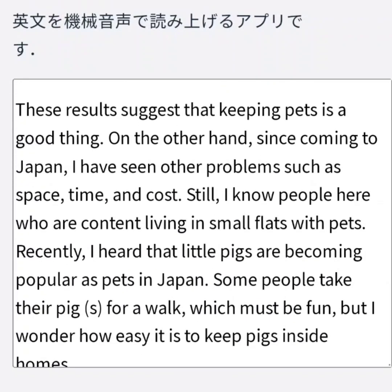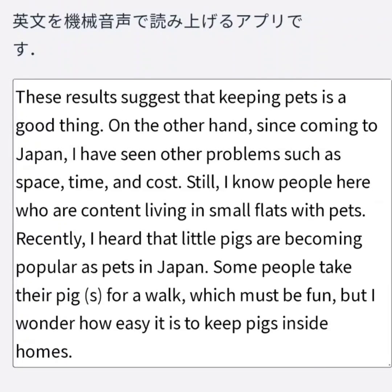These results suggest that keeping pets is a good thing. On the other hand, since coming to Japan, I have seen other problems such as space, time, and cost. Still, I know people here who are content living in small flats with pets. Recently, I heard that little pigs are becoming popular as pets in Japan. Some people take their pigs for a walk, which must be fun, but I wonder how easy it is to keep pigs inside homes.